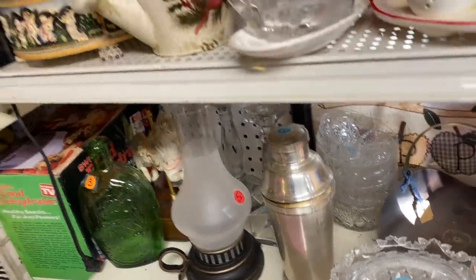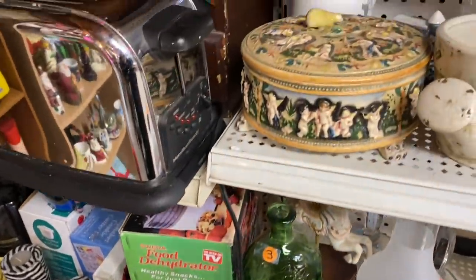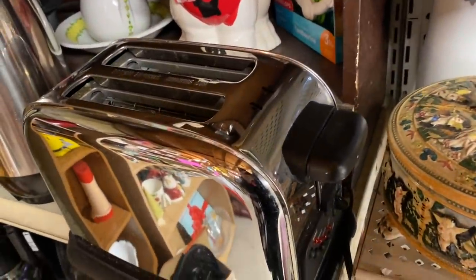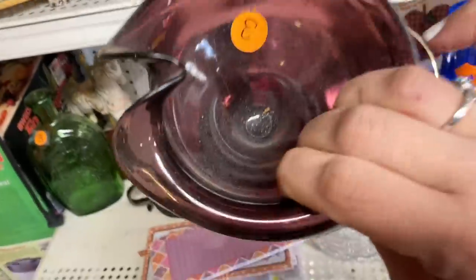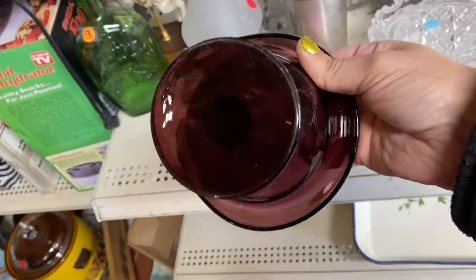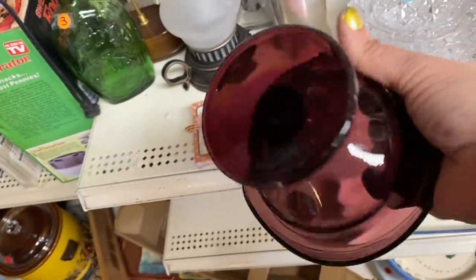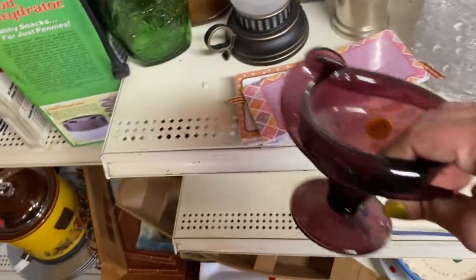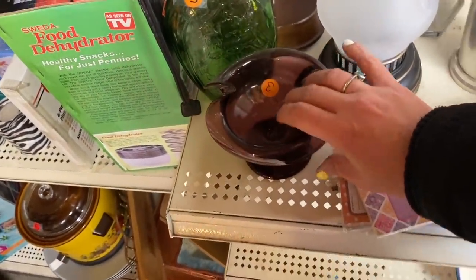Oh, that shaker looks pretty old too, right there, that drink shaker. Shiny toaster. This decorative glass piece, I don't see a pontil scar. I could be wrong. I see no markings, so I have no idea. I don't like where it was up top, so I'm gonna leave it right there. That looks safer.